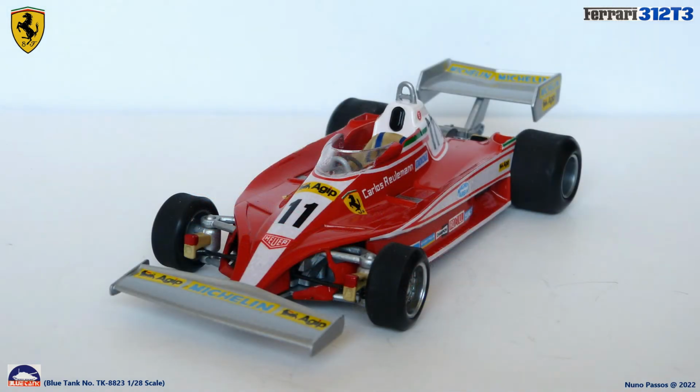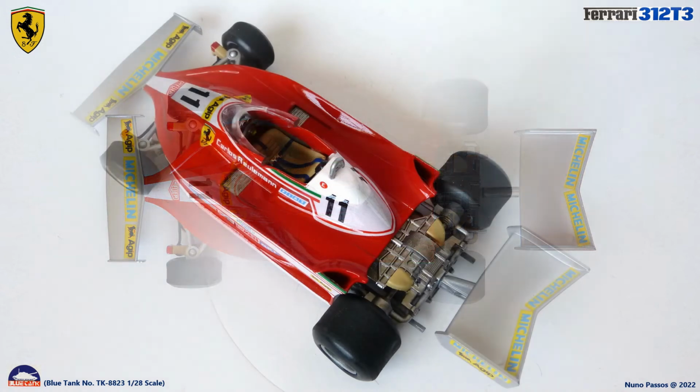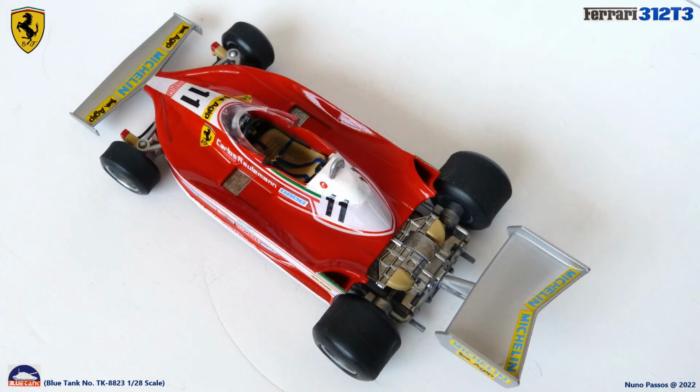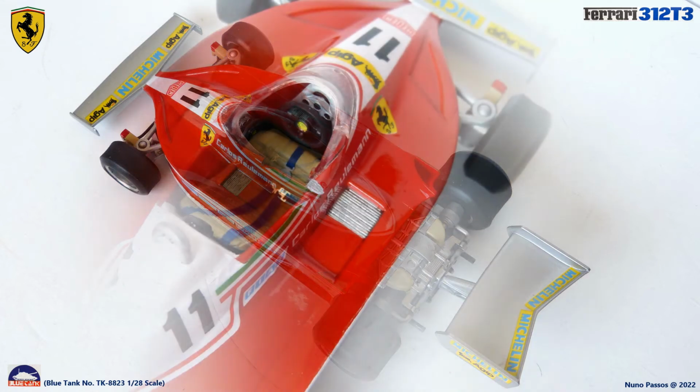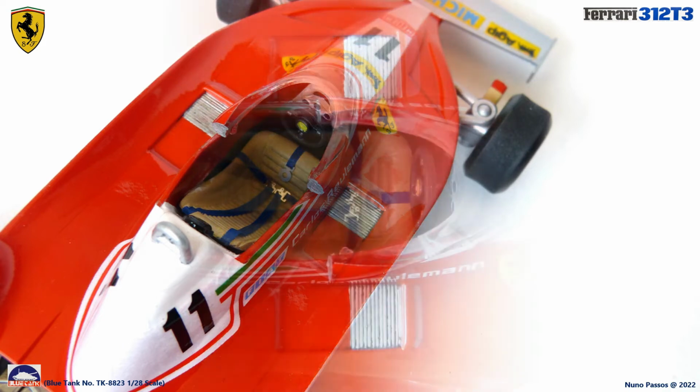The 312 T3 was introduced for Carlos Reutemann and Gilles Villeneuve at the third race of the 1978 season. The car featured the same 3-liter V12 boxer engine as had been used since 1970, but tuned to give around 515 horsepower. The chassis was completely new, with a new monocoque structure and a different suspension arrangement, designed to work with the Michelin tires instead of the Goodyear as before.